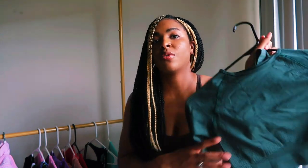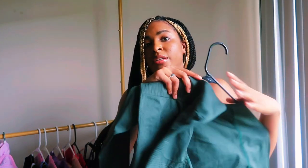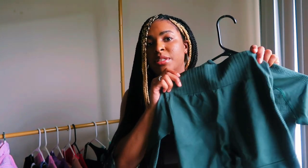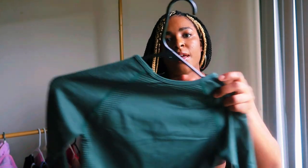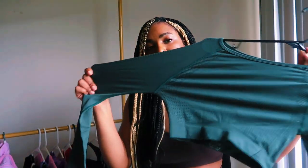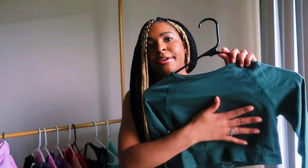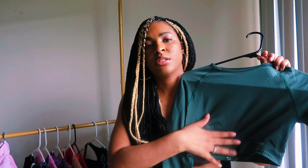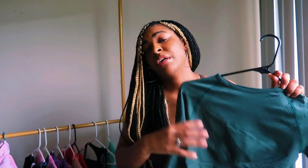I got this also in a size small. This one fits just fine. I don't recommend going up a size, just go by your size. I'm a size small. The top is a round neck, very, very stretchy. There's no padding in here, it's just the top. So you can wear a sports bra under here, or if you sit up like that, then do nothing.